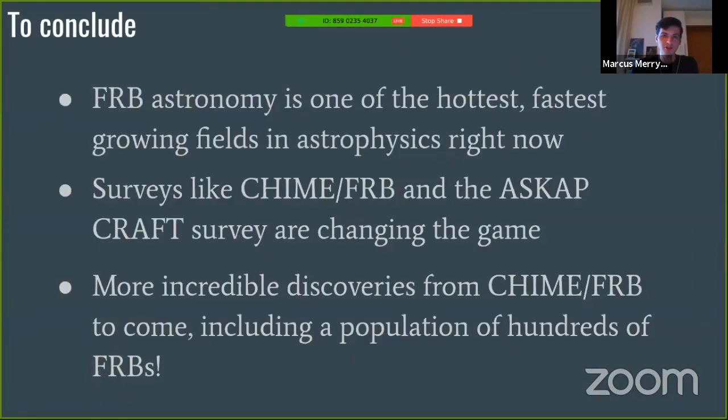So just to conclude on where the status of fast radio burst astronomy is right now. FRB astronomy is one of the hottest and fastest growing fields in astrophysics. It's super exciting. I'm super proud to be a part of it. And as you can tell from the past couple of slides, we're making huge strides in such a short period of time. Surveys like CHIME FRB and the ASKAP CRAFT Survey are seriously changing the game.